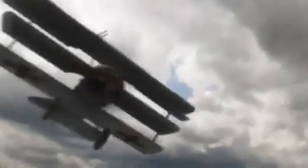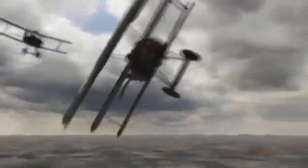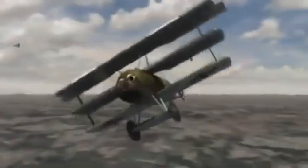British SE-5 pilot Richard Mayberry now zeroes in on Voss, diving on him from 6 o'clock. Voss breaks right to shake him off, but Mayberry is not thrown.